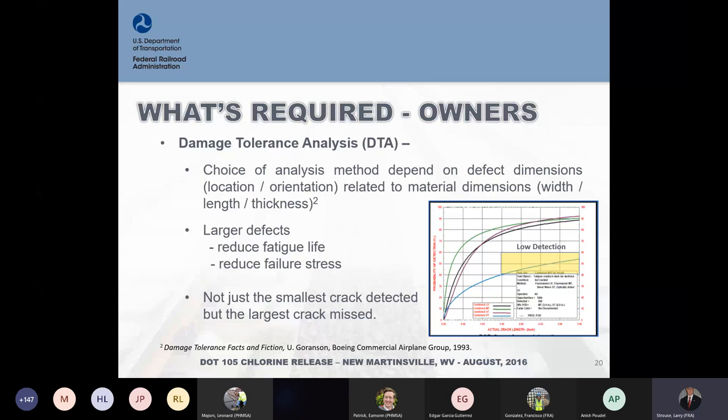By the way, the references in the footnotes here are ones that I rely on frequently, and I relied on them during my tenure at GE to develop the first in the industry alternative inspection program for tank car girth seam welds. So it was an effective tool, and we also used SRA, and I'll show that to you in a moment. The choice of analysis methods also depends on defect dimensions, location and orientation related to the material dimension. So if you have a shallow crack, that may not be as applicable or useful in a thick material as if the crack were propagated, let's say, halfway through the tank shell thickness.